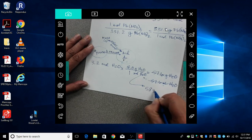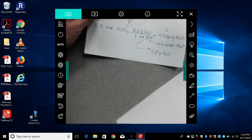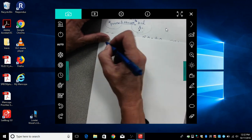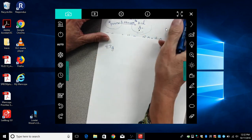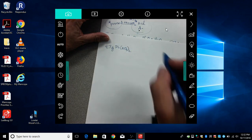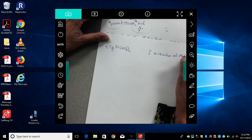58 grams of water. Excellent. All right, let's try another one. We'll keep our mole conversion up here. Now I want to go from mass. I've got 4.7 grams of, we'll use our lead nitrate since we already know the molar mass of our lead nitrate. We don't have to redo that. And now I want to know how many molecules of lead nitrate there are.